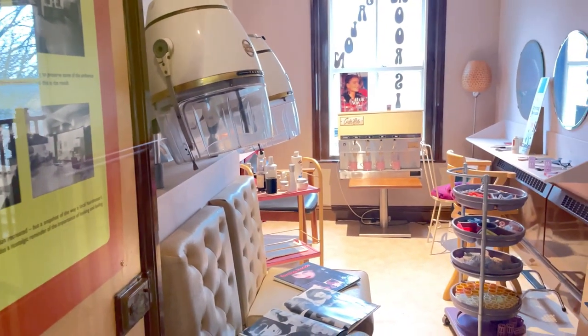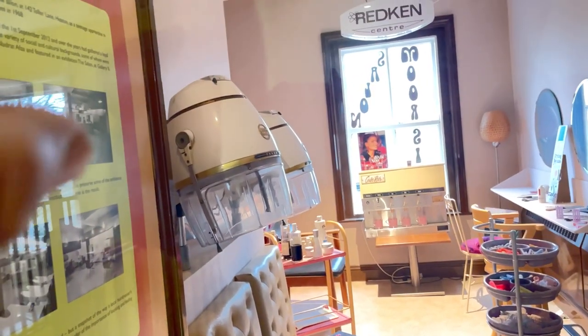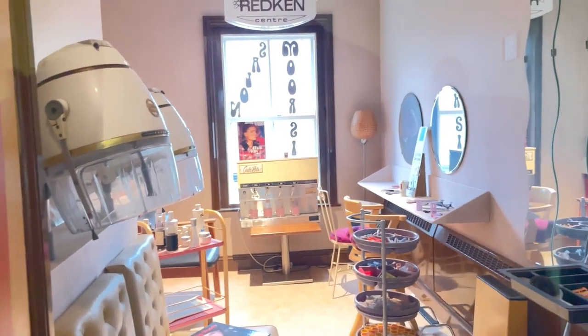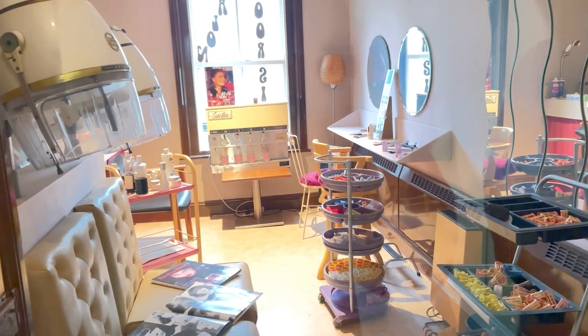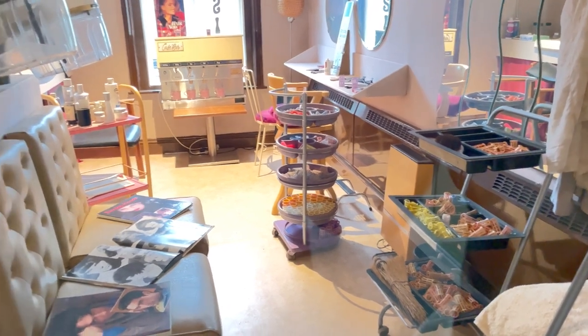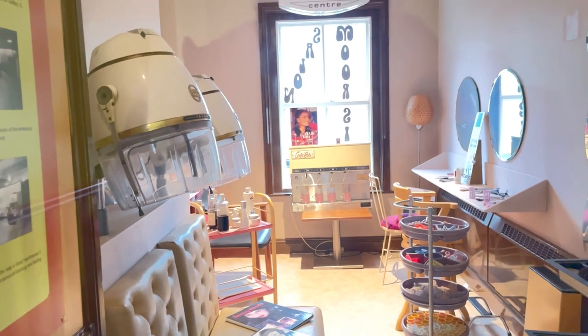Very 1960s, isn't it? Oh, I remember where they had all the curlers. Them hood things. I do. My mum actually had one at home. She used to do my nan and my Auntie Lily's hair every Friday. And one day it set on fire with my Auntie Lily under it. Oh, very good. But she didn't get burnt. No aunties were harmed in that story.